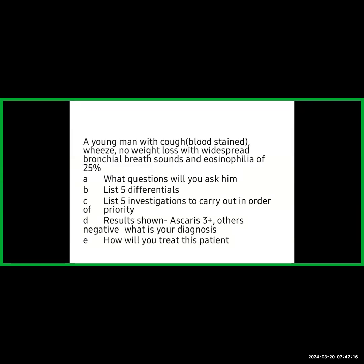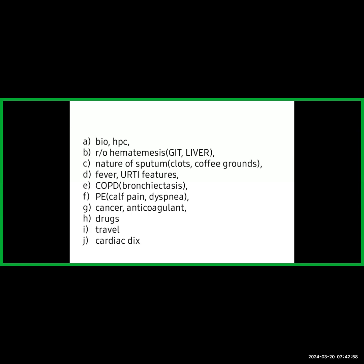So the question: a young man with cough (blood-stained), wheezing, no weight loss, with widespread bronchial breath sounds and eosinophilia of 25%. First question: what questions will you ask him? B, list 5 differentials. C, list 5 investigations to carry out in order of priority. D, results shown: Ascaris 3 pluses, others negative. What is your diagnosis? E, how will you treat the patient? So please, next slide.